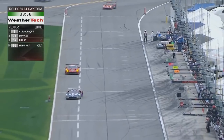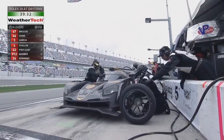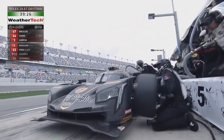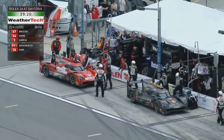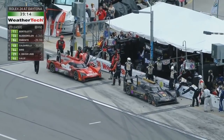Yeah, the number 5 is in the pit lane. It's definitely a splash and dash and a change of tyres. No driver change. They're staying with the driver in the car, and that will be Philippe Albuquerque. He's not getting out, so changing the wheels. They're both coming together. The 31 is just lined up behind them, but I think the number 5 is going to get out first. They now are just firing the car up. Slight hesitation on the firing up.